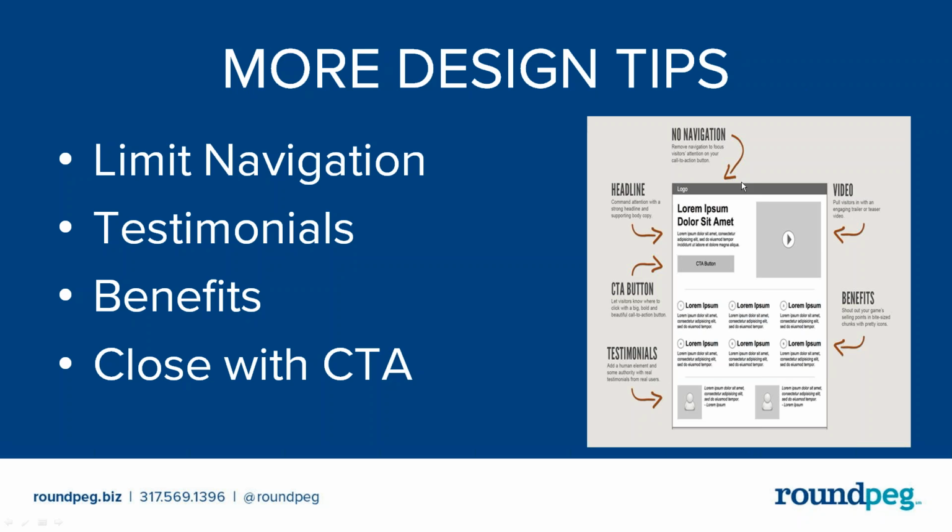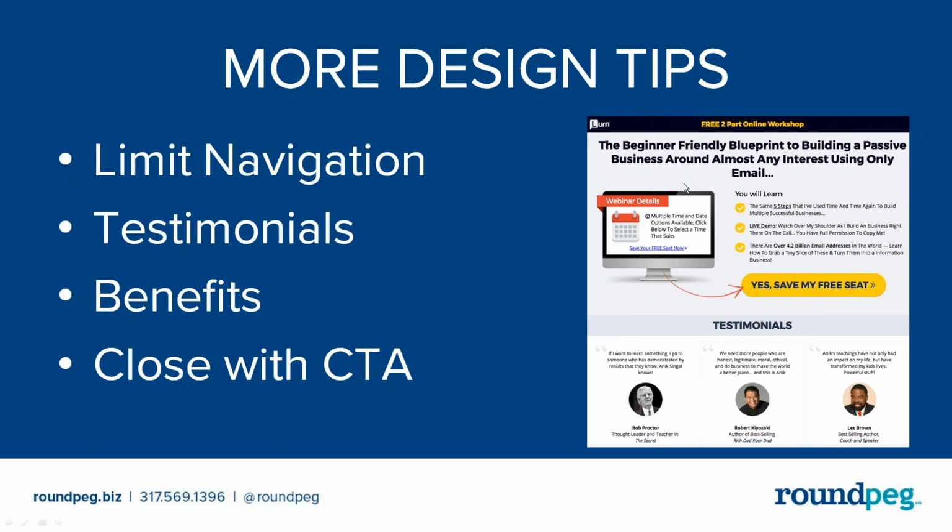Having your logo at the top of the page is great because most people know that if they click on the logo, it's going to take them back to the home page. But by presenting it with no other navigation, it makes it pretty clear this is why they've come. I also really like the idea of putting a video here instead of just an image to help sell it. An example of what this could look like here.